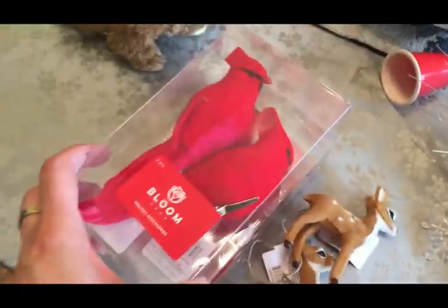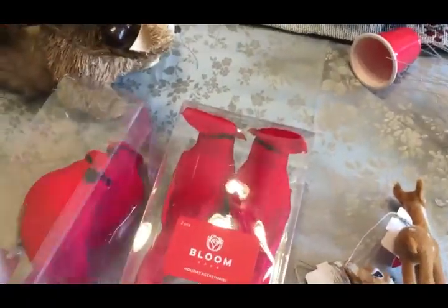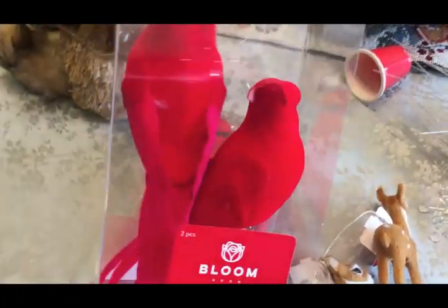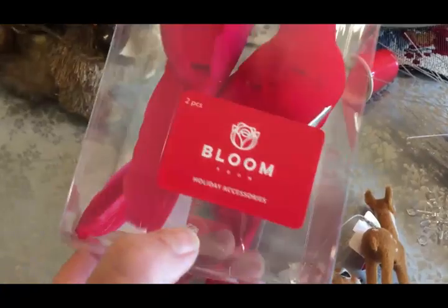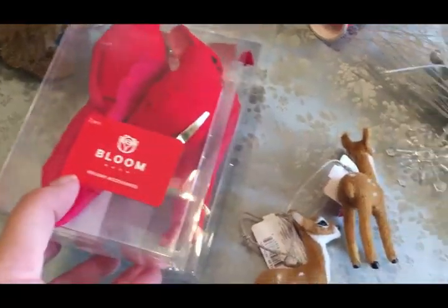And then I picked up these two things of cardinals. I do my tree downstairs in cardinals as well. It's like that pop of red color. And I thought if they had any more there, I would pick up a few more. And these were $6.99 a package, 40% off of that.